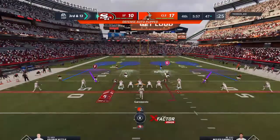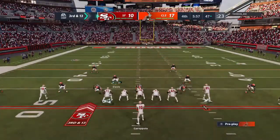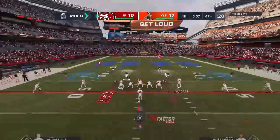The Niners on 3rd down. They've converted 3 out of 5 thus far. This is going to be 3rd and 13.